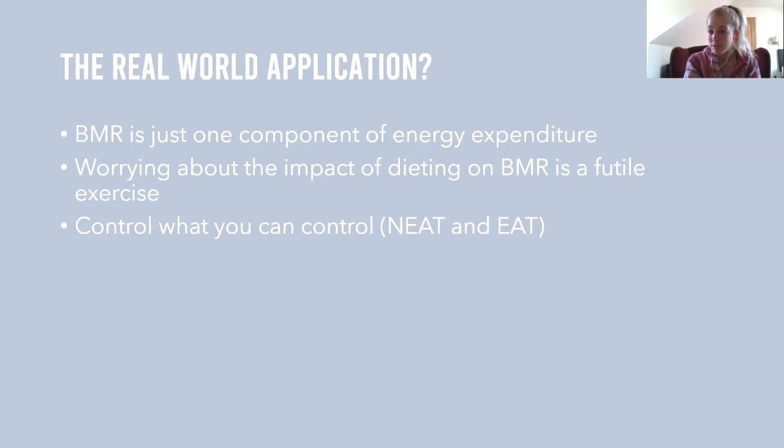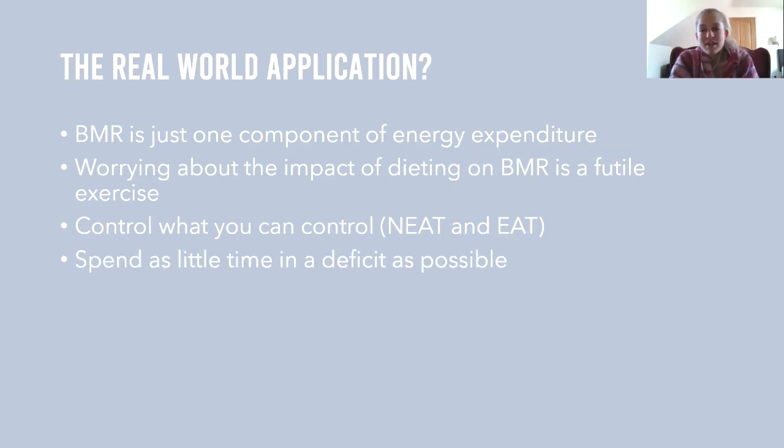So setting things like step goals and exercise goals and movement goals can help to keep that energy expenditure high. And we don't mean to do this. We just kind of do it by accident. It's very subconscious, and it's just our body's way of preserving energy. And then probably spend as little time in a deficit as possible.